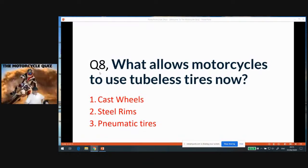Number 8. What allows motorcycles to use tubeless tyres now? Cast wheels, steel rims or pneumatic tyres?